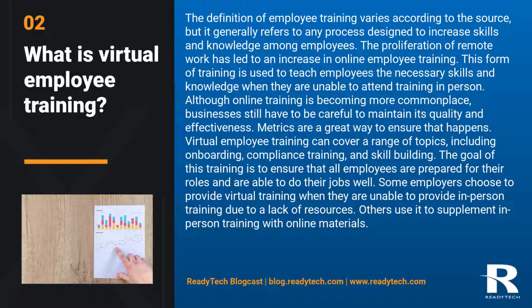Virtual employee training can cover a range of topics, including onboarding, compliance training, and skill building. The goal of this training is to ensure that all employees are prepared for their roles and are able to do their jobs well. Some employers choose to provide virtual training when they are unable to provide in-person training due to a lack of resources. Others use it to supplement in-person training with online materials.